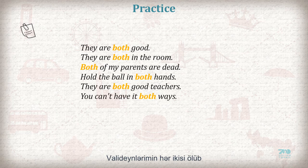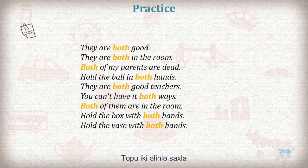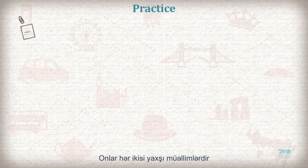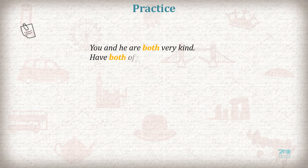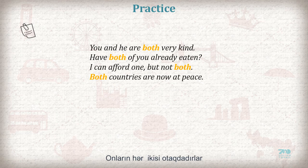You can't have it both ways. Both of them are in the room. Hold the box with both hands. Hold the vase with both hands. You and he are both very kind. Have both of you already eaten? I can afford one, but not both. Both countries are now at peace.